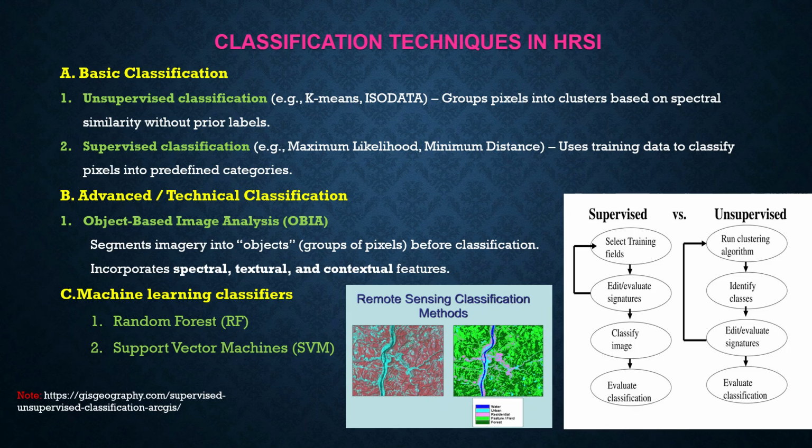The simplest is unsupervised classification. Here, the computer automatically groups pixels based on their spectral similarity. For example, clusters of green pixels may be grouped as vegetation. But since it works without prior knowledge, the analyst must later assign real-world labels to these groups.